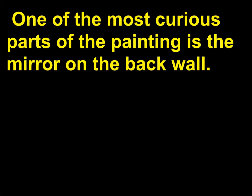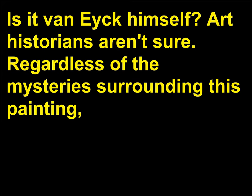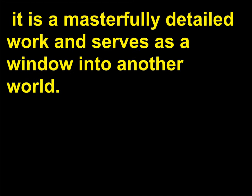One of the most curious parts of the painting is the mirror on the back wall. Just above this mirror is a note that reads, "Jan van Eyck was here." Within the mirror appear the backs of the couple along with the face of an additional figure. Is it Van Eyck himself? Art historians aren't sure. Regardless of the mysteries surrounding this painting, it is a masterfully detailed work and serves as a window into another world.